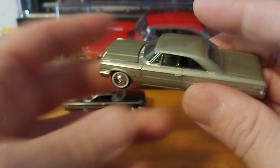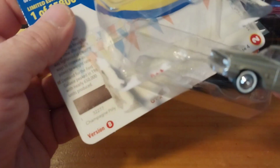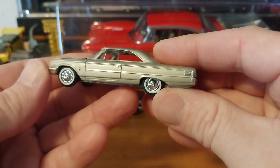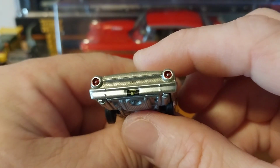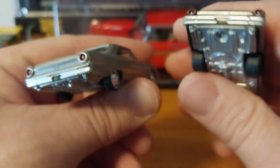And this is like a, what color is this? It is a champagne poly. And it looks like it's got the matching interior. So pretty cool looking car. And once again, same details and such. And it is a 427. I see the plate says 427. I didn't even look at the other one. Yeah, they both say 427.